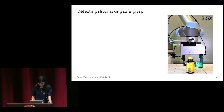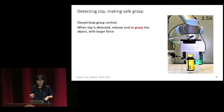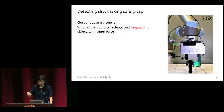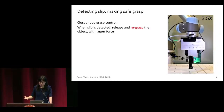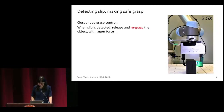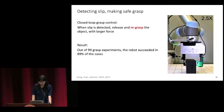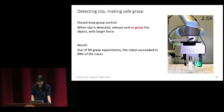Finally, we actually use this feedback to help the robot to grasp. We ask the robot to grasp with a very small force, so that it's not damaging the objects. But if slip or another kind of failure is detected, the robot will just regrasp the objects, but with a larger force. And with this mechanism, the robot can successfully grasp the objects in most cases.